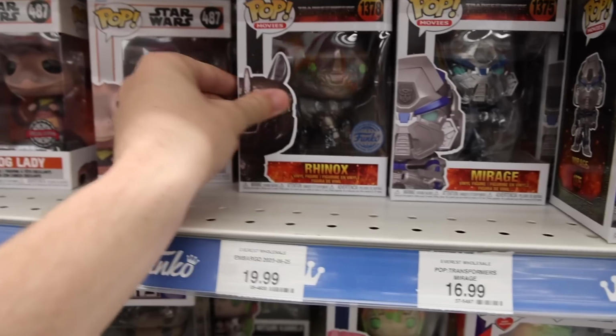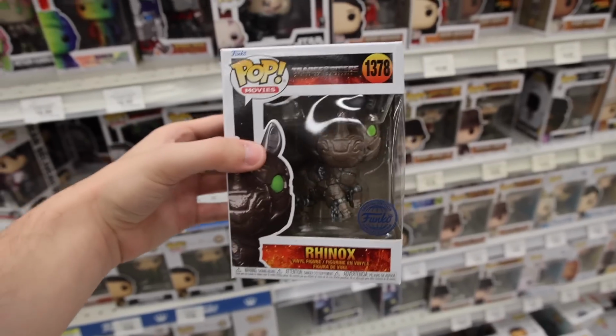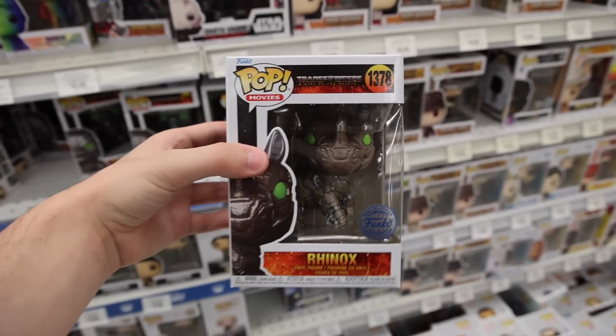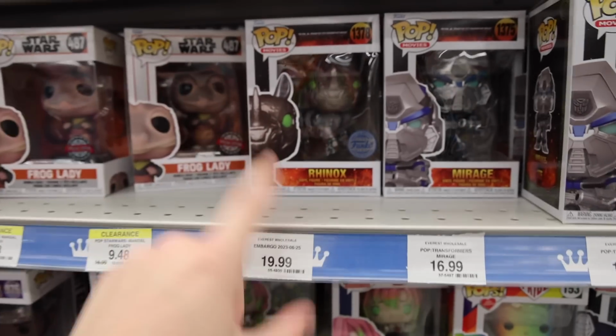Oh, and then up here, guys, they got Rhinox, which is normally a Target exclusive. The thing is, though, I could have got it over at Target, and I decided to skip on it, so for now, I'm probably going to be skipping on it again. And I'm not saying it's not a cool character. I don't know. I prefer an Optimus Prime over this one. I don't know too much about this.